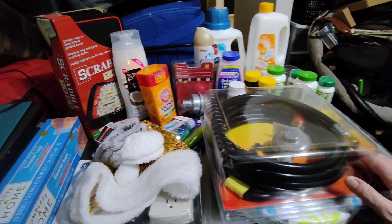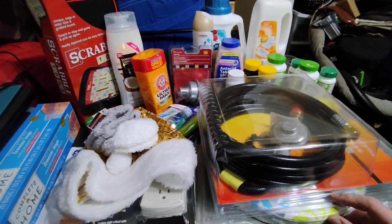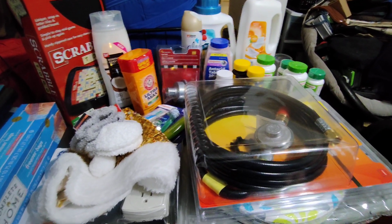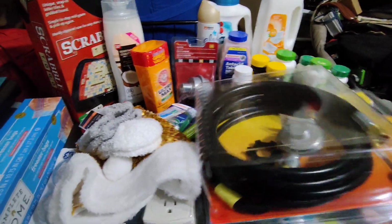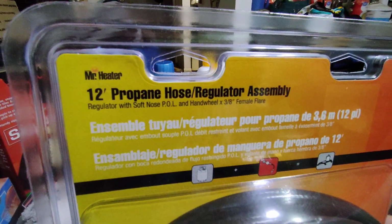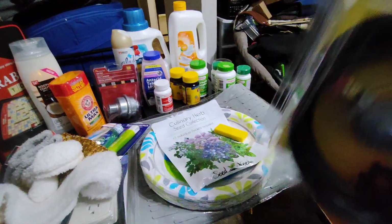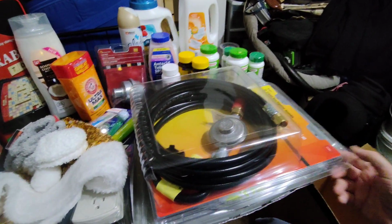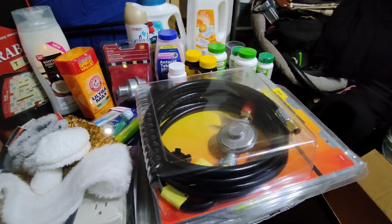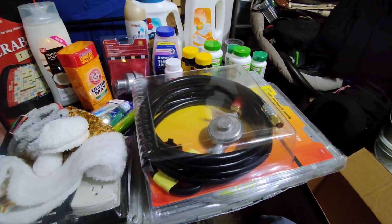And I have the two items that I wanted to get to complete my Mr. Buddy so that I can use larger sources. This is a 12-footer. So this would allow me to have the tank on the deck and then the buddy just inside the slider, and then the hose would just run through the slider, and with that being open, that would provide me enough ventilation because I would have to have the slider to run the hose through anyway.